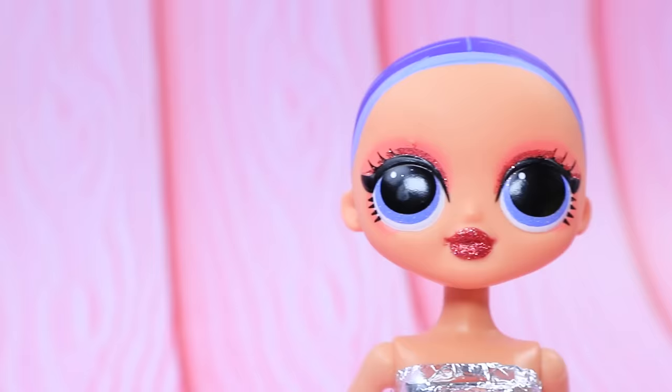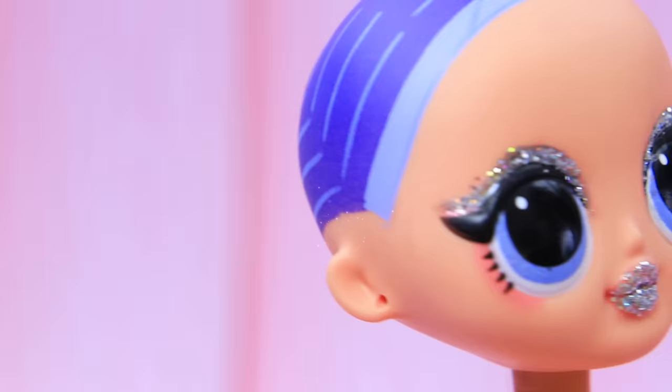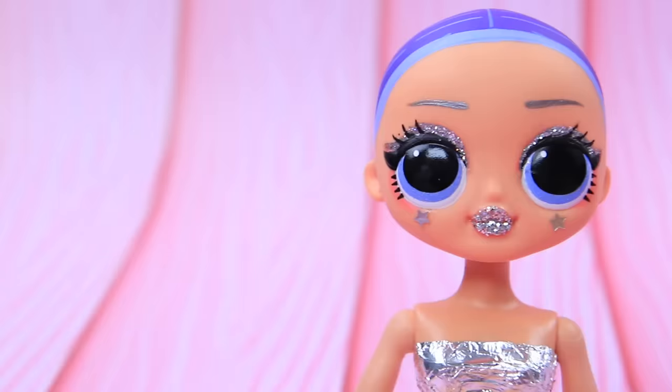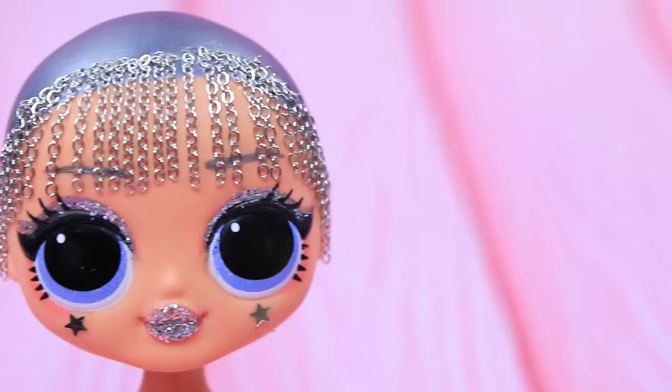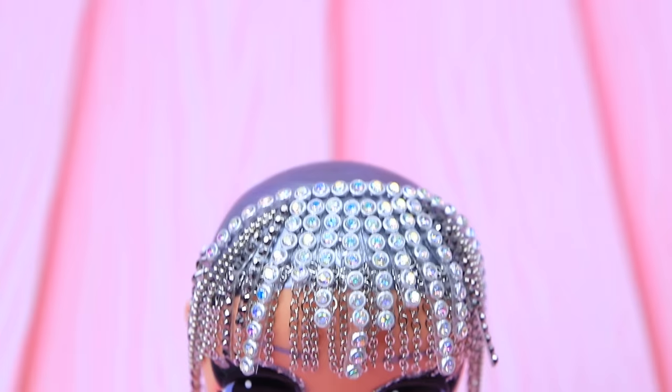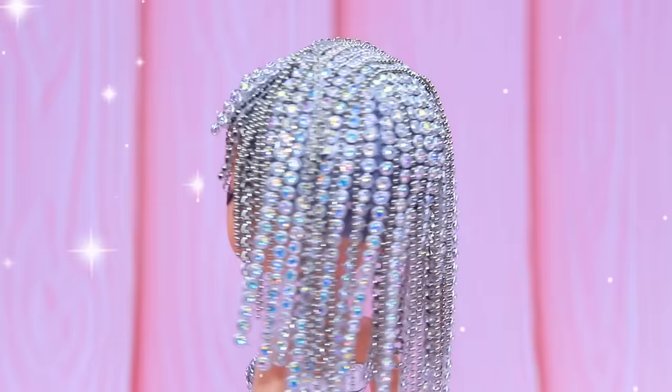Sylvie wants to take off her old makeup. I love eyeliner, glittery lip gloss, and shimmery eyeshadow. Even the eyebrows and stars on her cheeks are silver. Apply metallic acrylic paint along the hairline. Make bangs out of silver chains. A rhinestone ribbon and accessory chains with stars will create an amazing look.